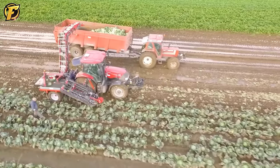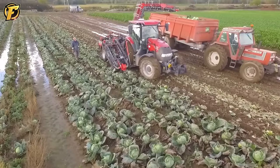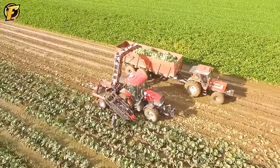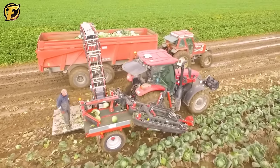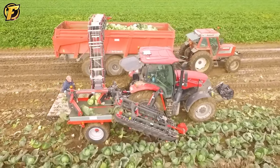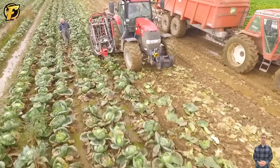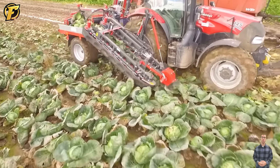The Case IH-145 Industrial Cabbage Harvester is an advanced piece of equipment designed for the future, equipped with a wider conveyor belt capable of efficiently harvesting cabbage stalks up to 40 centimeters in diameter. The driver only needs to adjust the height of the machine, and the steering process is automated via GPS. No additional adjustments are needed.